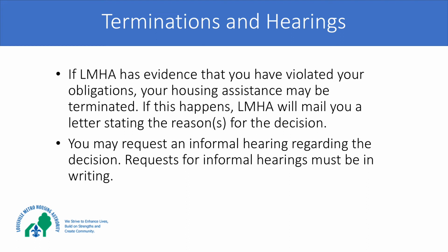If LMHA has evidence that you have violated your obligations, your housing assistance may be terminated. If this happens, LMHA will mail you a letter stating the reasons for the decision. You may request an informal hearing regarding the decision. Requests for informal hearings must be in writing.